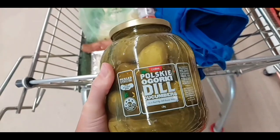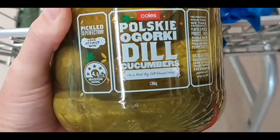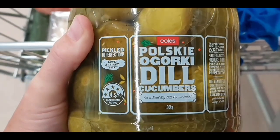Just at Coles, and I'm wondering if this will fit in my fridge. And then I saw this. Now I have to buy them.